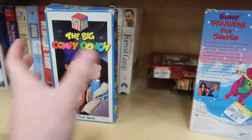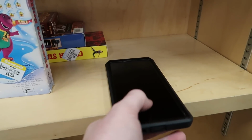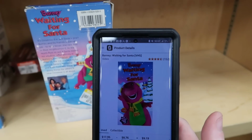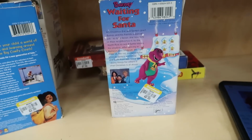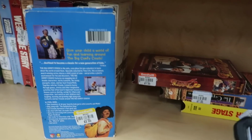Everything else is $1. Maybe they're taking my advice. No, I don't know. I think it was just a mess up on the pricing, but I might. Let's double check the prices on these and see what they're going for. You can see Barney right here selling really well for 18 bucks. I'll make 9 minus the 2. I'll take it still.